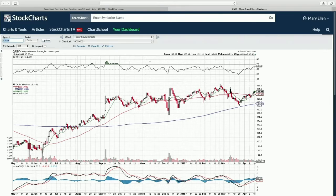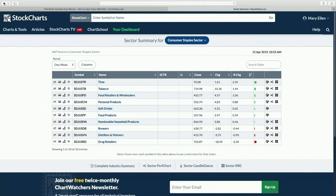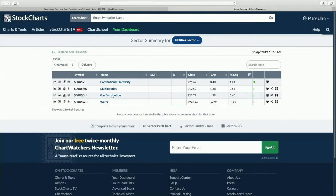So I'm just going to go into one other defensive area, because I do want to touch upon those deeply oversold insurance providers and give you a feel for what to look out for there. So let's go back within this sector summary, and we can go, in fact, not just consumer staples, but let's take a look at some of these other areas that are generally viewed as more defensive. Let's go into utilities.